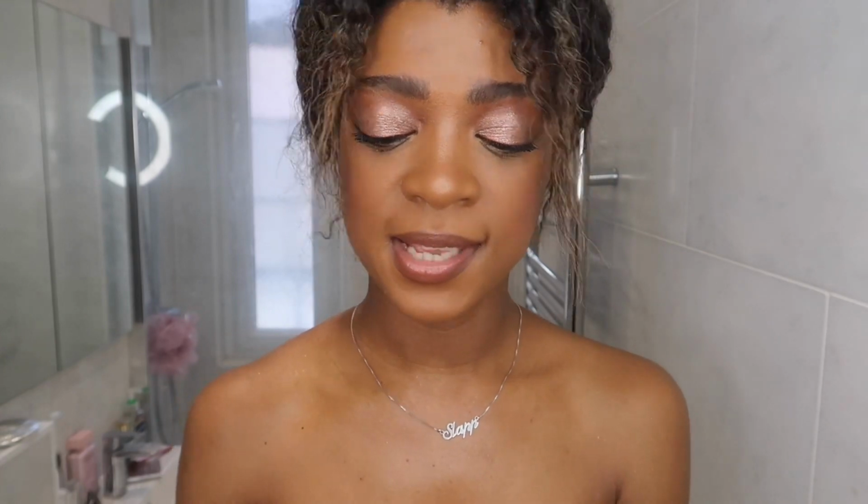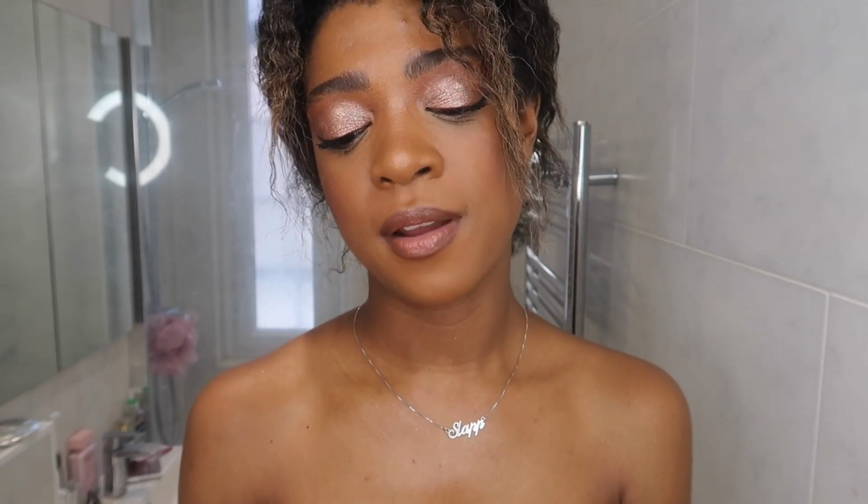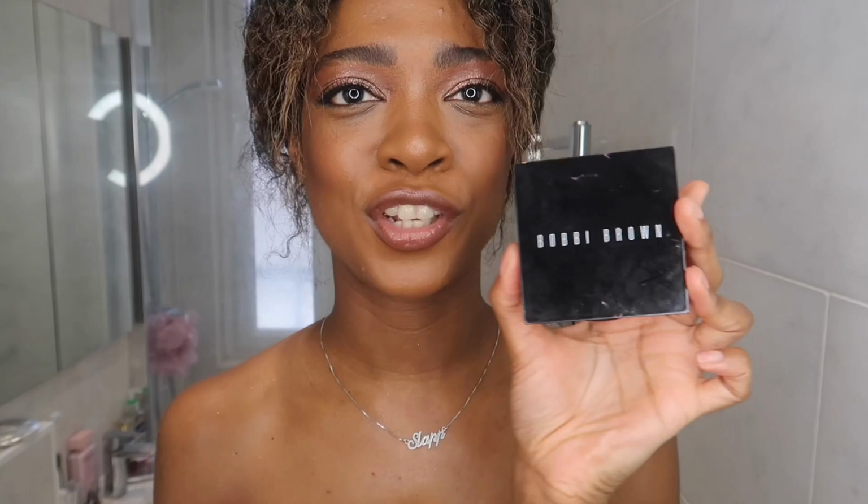For just a low-key, natural highlight, especially on my nose, this is the Bobbi Brown highlighting powder in the shade Afternoon Glow.